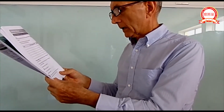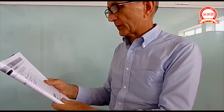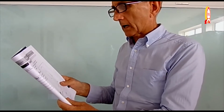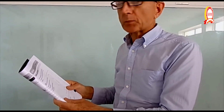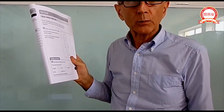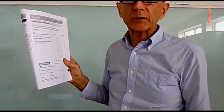Now, did everyone like the same colour? I don't think so. That would be very strange. People like different things, don't they? Right, page 13, body parts. Now, it says get a big piece of paper and draw a shape like this around your friend or your brother or sister. We're not going to do that. It's too difficult to do at home.